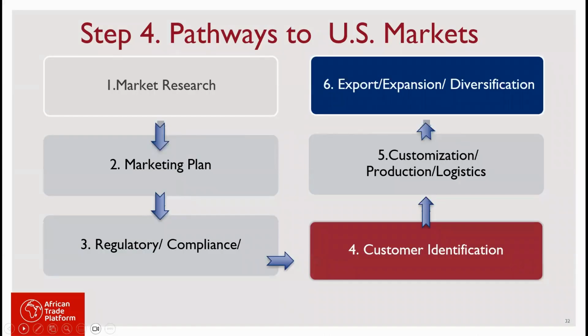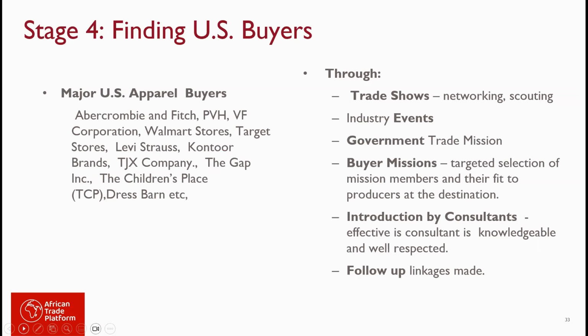Next, I'll skip the step on regulatory and compliance. I think it's fairly obvious, but in another seminar, I think we'll discuss the specifics for particularly the food sector, because regulatory issues become very significant. So now we're on to customer identification. So we need to identify who the customer is, make sure they're buying from us. And as I mentioned, one of the ways you can do that is by going to trade shows. And you don't go to trade shows just to look at the goods.